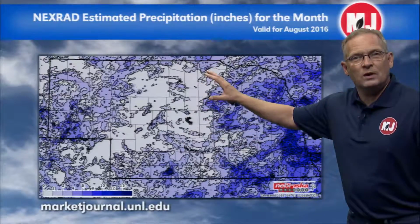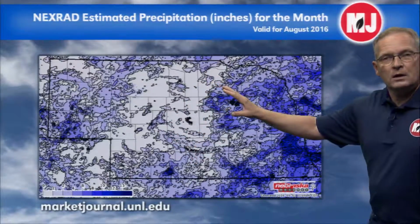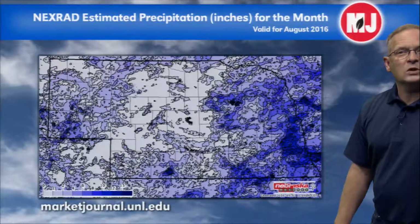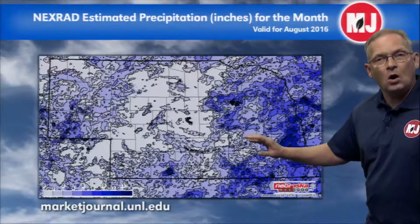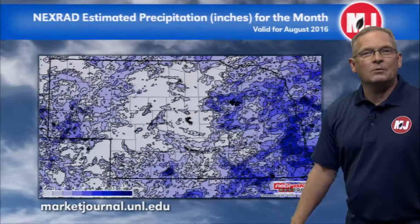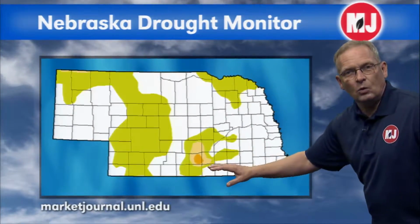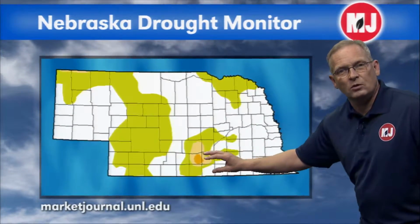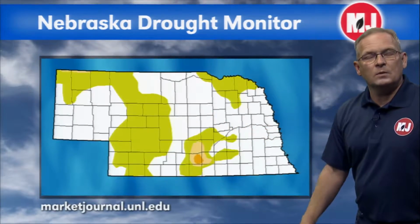But I want to draw your attention to a very wide swath from southwest Nebraska all the way through north central Nebraska, where most locations have failed to receive even an inch of precipitation during the month of August. And this is an area that was just recently upgraded to abnormally dry conditions. And we'll see that with their most recent drought monitor, depicting the worst of the drought conditions over south central Nebraska, although we've had some significant improvements.